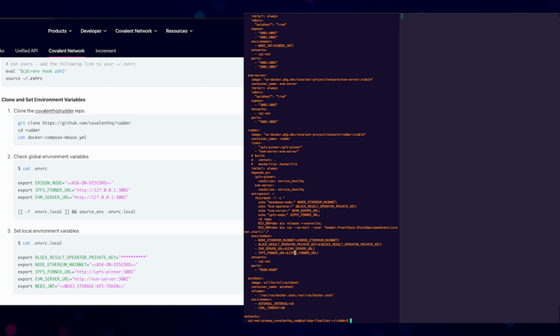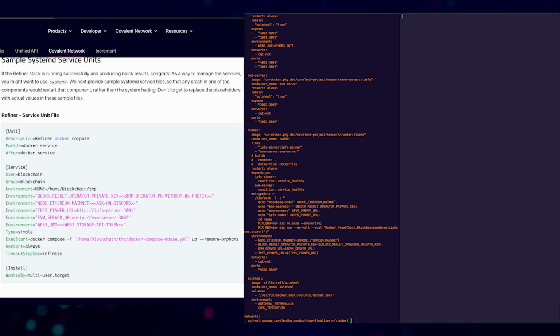So I've already set this up for the case of Moonbase with a systemd file, and you can find the systemd sample service unit here. Of course, I'm not going to show you the file because it exposes sensitive environment variables. But with this, you're able to start and stop the application remotely, and also be able to control the restarts and crashes, etc. So a lot of easy handling comes from using this. So let's go ahead and see what it looks like.